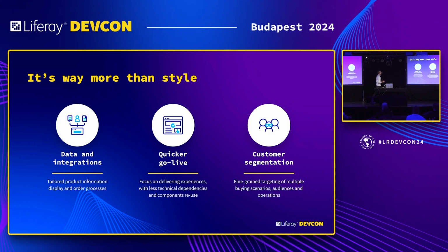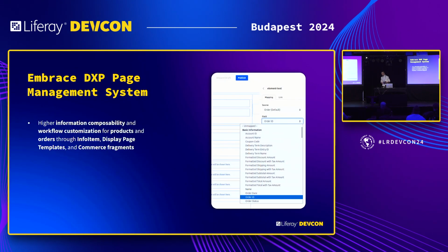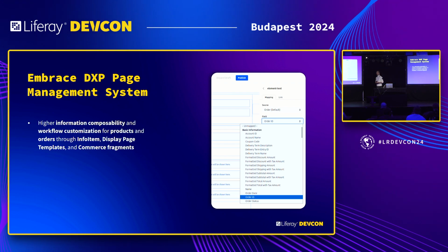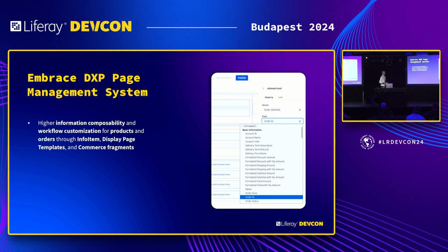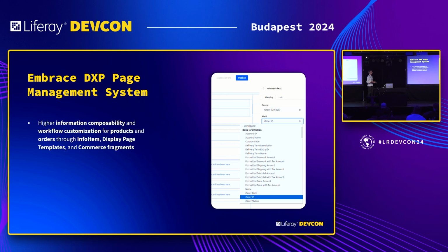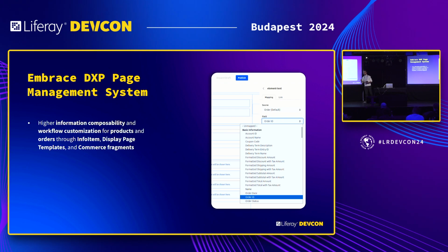How? Now we're going to see all of this broken down, how we did it. So we finally unblocked all of this with commerce embracing the DXP management system. We heard a lot today about how data can be imported, how experiences can be customized with client extensions and so on and so forth. But for commerce especially, what we needed was to allow developers to get granular access to the information that we want to actually display.